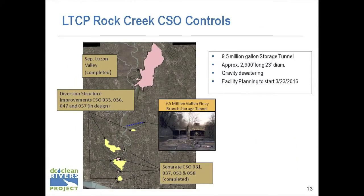There's also a tunnel that we proposed in Rock Creek. Again, both the Rock Creek and the Potomac Tunnel are something that we're seriously looking at, trying to come up with different ways, particularly with green infrastructure, to reduce or even eliminate the size of these tunnels, or eliminate these tunnels.